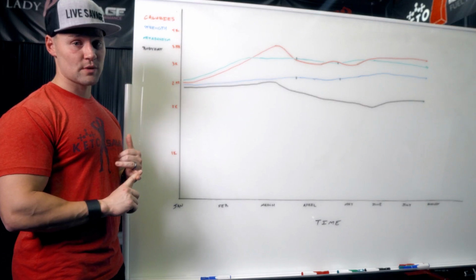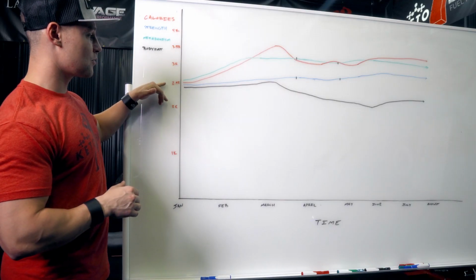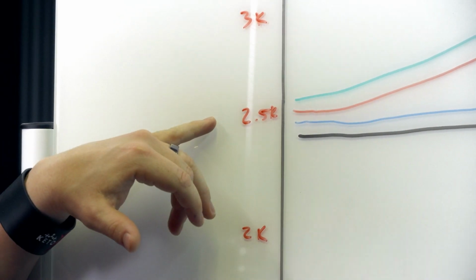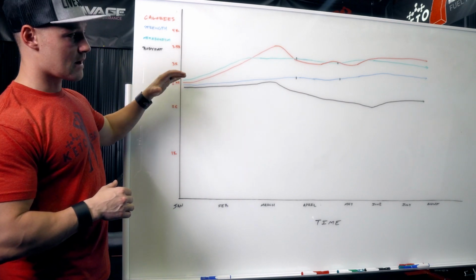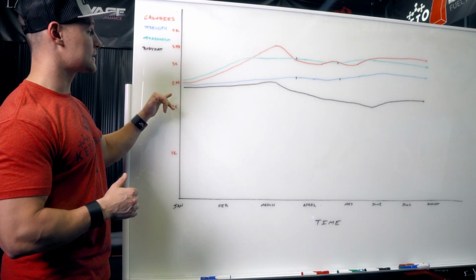For me, that's going to be around 2,800 calories. Honestly, probably up to about 3,500 calories. Anywhere in that window, my weight's going to hold pretty constant. So we'll just assume that everything's starting at about 2.5 calories, so 2,500 calories. That's on the very lower end of my maintenance. I'd honestly probably be losing a little bit of weight there. But at that, my body fat is somewhere around 10%, depending on how long I'm at that intake.